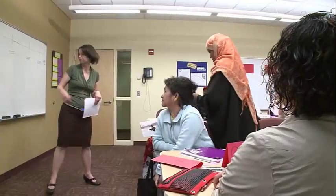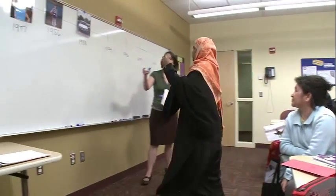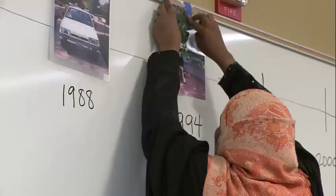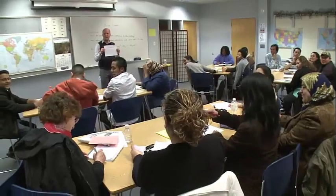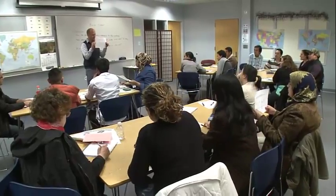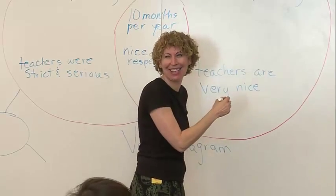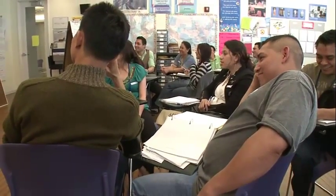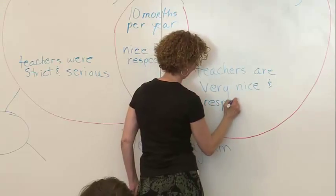A graphic organizer is a visual display that depicts the relationships between facts, terms, or ideas. There are as many types of graphic organizers as there are ways to use them. In the following segments, we will see how graphic organizers allow students to organize their ideas, practice critical thinking, and show the overall organization of a text. We'll look at Venn diagrams, T-charts, and tree diagrams.